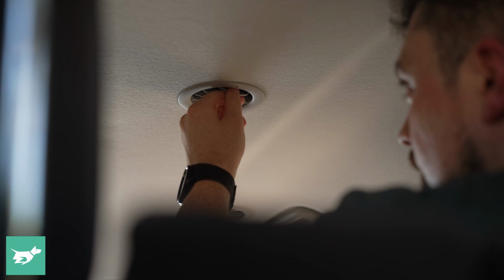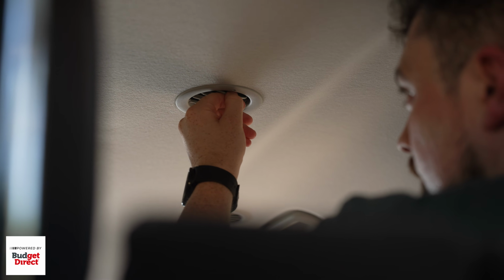In the way of amenities, we don't really have all that much. We do have an extra set of air vents up here in the ceiling, which is lovely. And we've got some small cup holders on this side and that side. But apart from that, that's it.